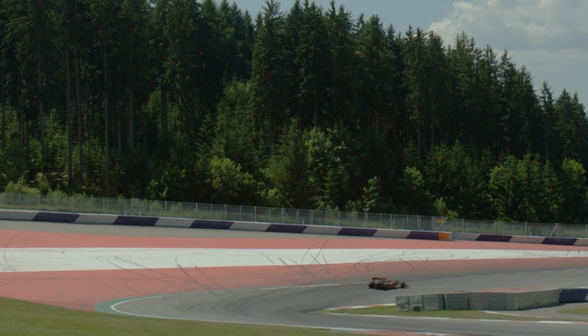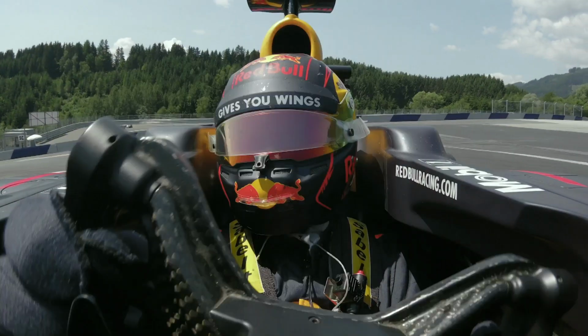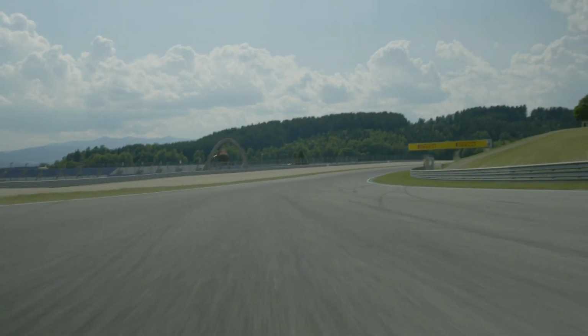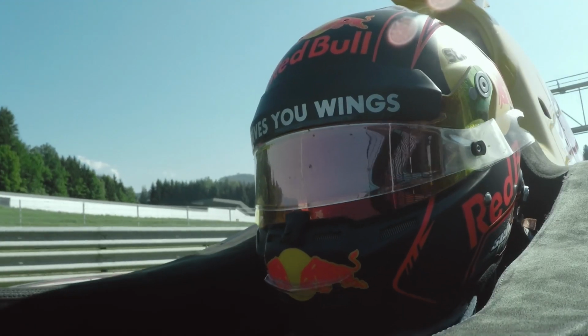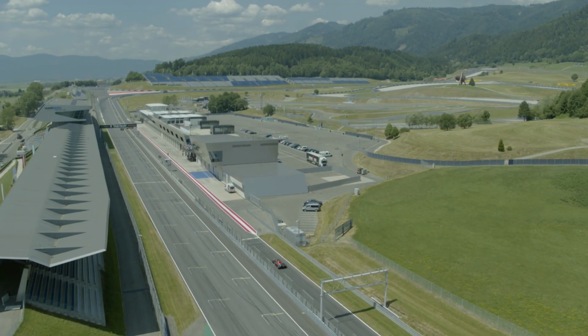One dream came true for me today. Of course, it was a big discovery and so much different from what I ever drove before, but it was interesting to feel how nervous the car becomes without traction control and how smooth you have to be, how gentle you have to be with the throttle then, but it was just good fun.